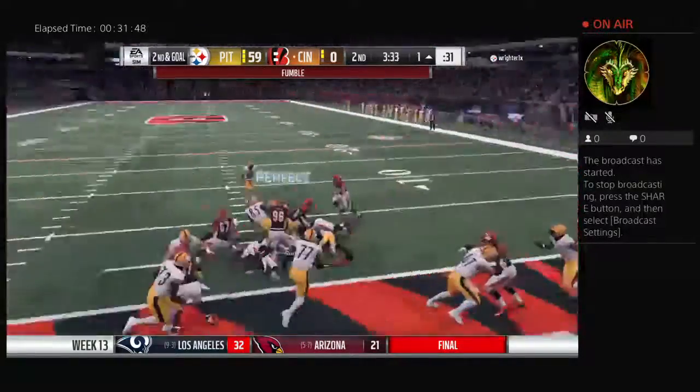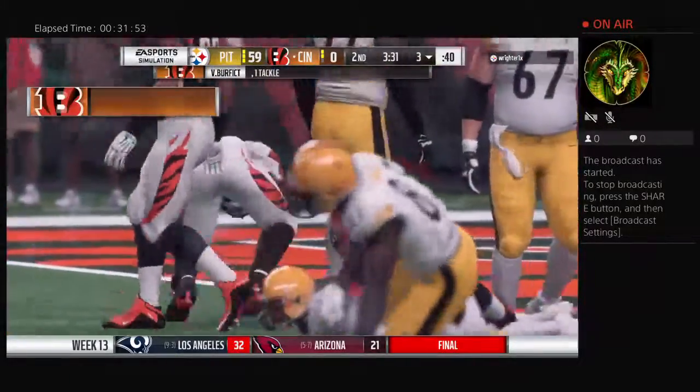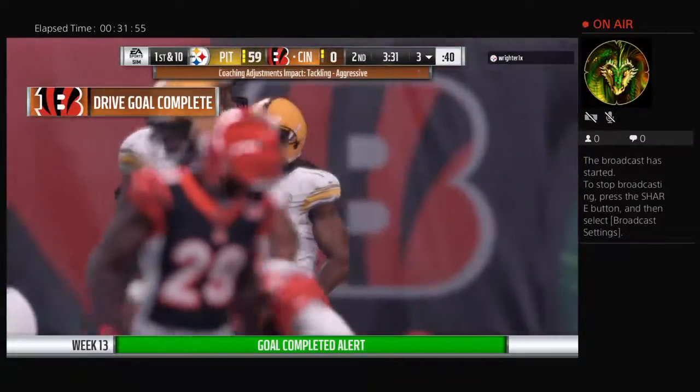Fighting for the end zone. He lost the football. It's out. And the Bengals grab it. And a big turnover there as his guys will get the football back.